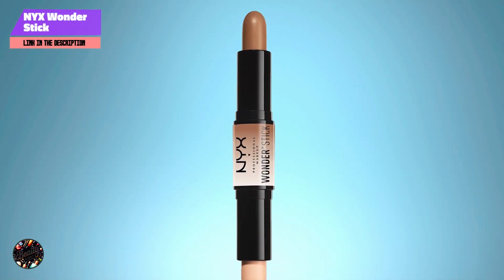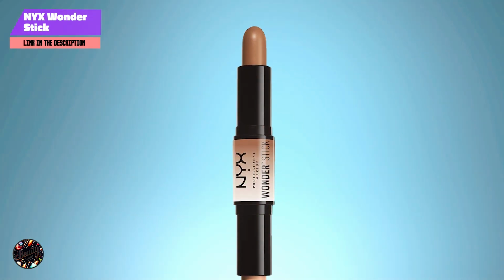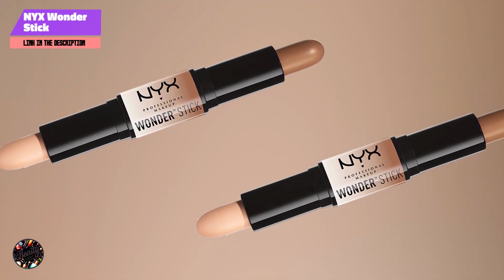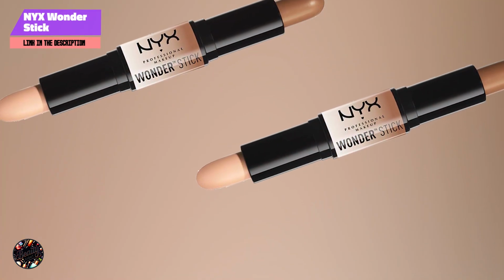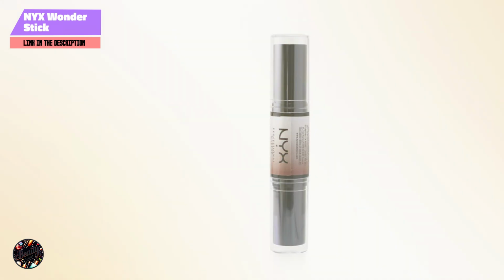Usability: its compact design makes it ideal for travel or touch-ups throughout the day. The creamy consistency works well on bare skin or over foundation, and it's easy to blend for a natural finish.